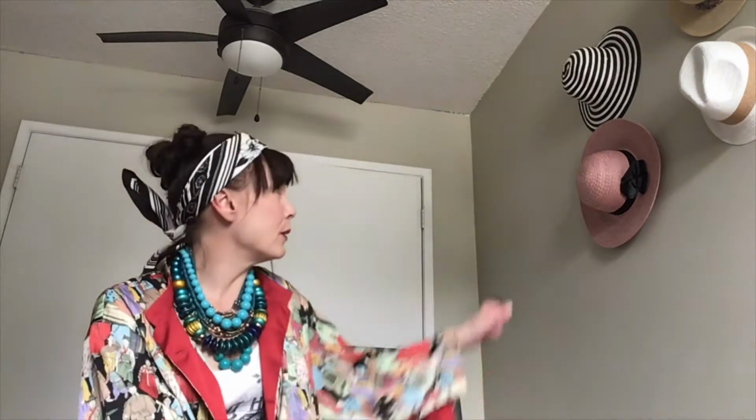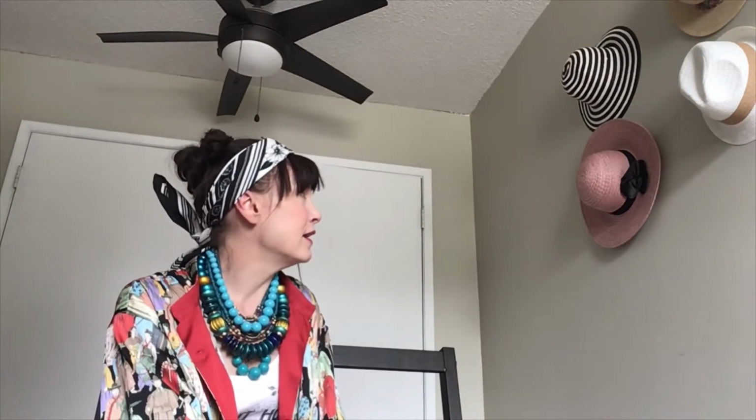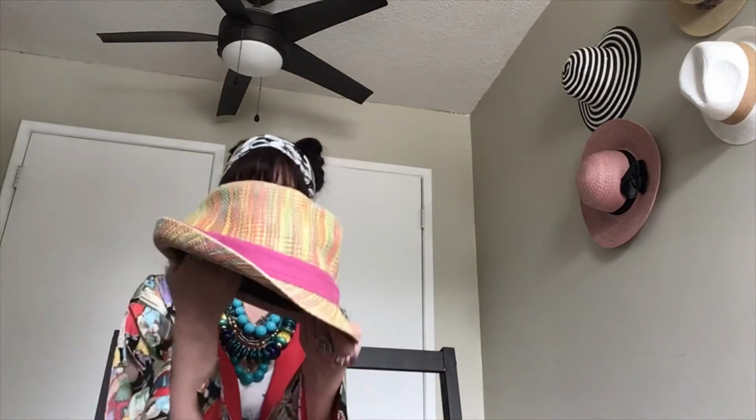Now, if you know me, you know I love hats. I love a good hat. As you can probably tell from my wall, I collect vintage hats and some non-vintage hats. And I'm always on the lookout for a good hat. So when I saw this, I was like, pow! Snagged it up.